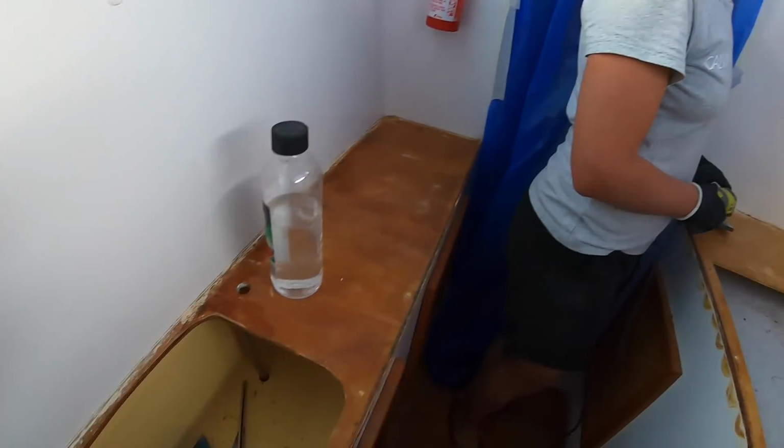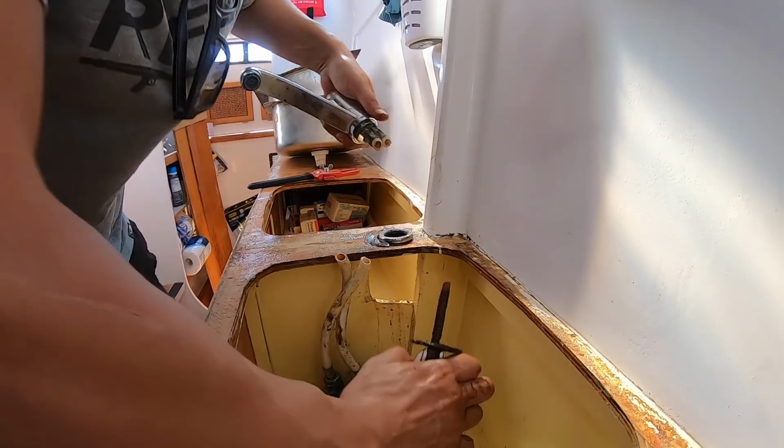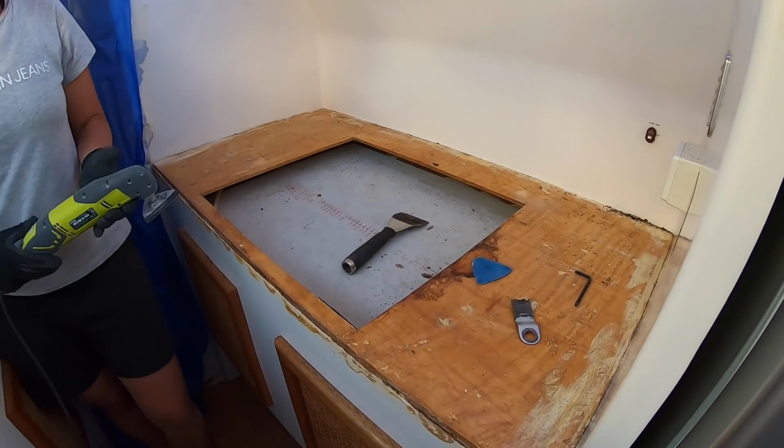So we decided to pull the sink laminate up, which meant the sink and the taps and everything went. And best she's ever bloody looked. And now the stove is up.